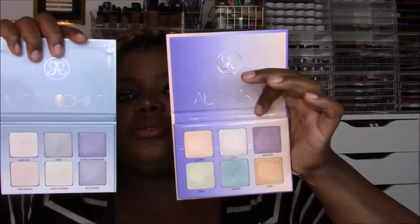Okay, so I recommend Moonchild for lighter skin tones. Deeper skin tones, not so much. But you have Aurora, which is the big sister to this palette, that can definitely help you out as well. But yeah, those are my picks.